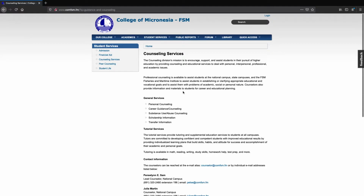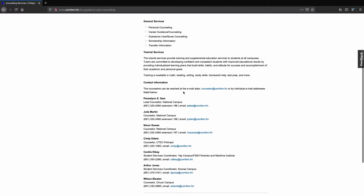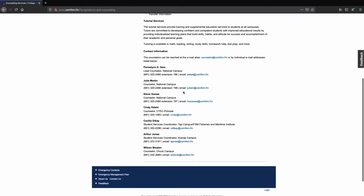It will then show you this window, and this window shows all the information you need to know about counseling services. Now scroll down and look for the counselor that's assigned to your campus. There are counseling offices in Chuuk, Kosrae, Yap, and Pohnpei.